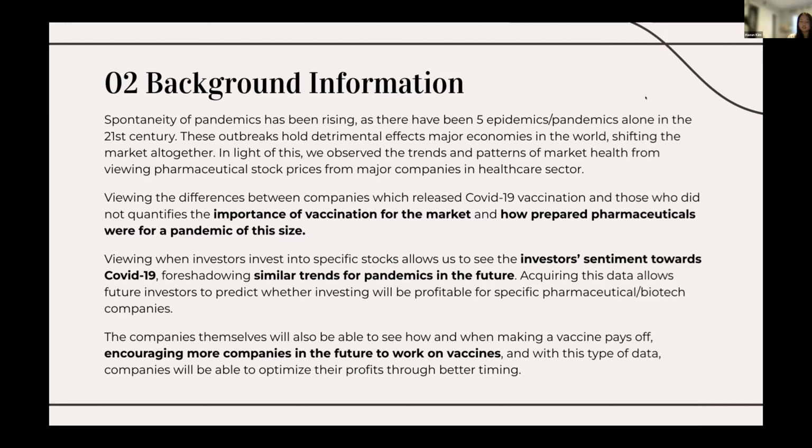Viewing the differences between companies who release COVID-19 vaccines and those who do not shows the importance of vaccination for the market and how prepared each company was for a pandemic. When investors invest in specific stocks, it allows us to see the investors' sentiment towards COVID-19, foreshadowing similar trends in future pandemics. Understanding this data allows future investors to predict whether investing will be profitable for specific biotech companies. It also helps the companies, as they can see how and when making a vaccine pays off.